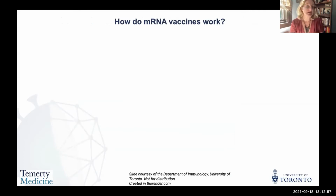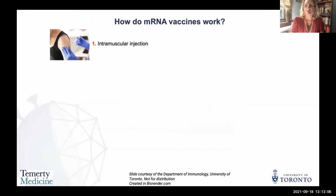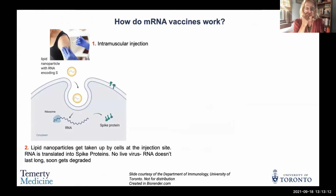So I'm going to focus a little bit on mRNA vaccines because I think this is something we've been studying in the lab, and a lot of Canadians have received these vaccines. So what happens is at first a person gets an intramuscular injection of the mRNA vaccine, and when they get that, a lipid nanoparticle, which is basically like a bubble of fat, which is surrounding the RNA that's encoding for the spike protein, is what you're getting in your arm. And so that goes into your muscles, and cells in your muscles, including myocytes, but also cells of the innate immune system that are really good at gathering up foreign particles, will gather up these lipid nanoparticles.